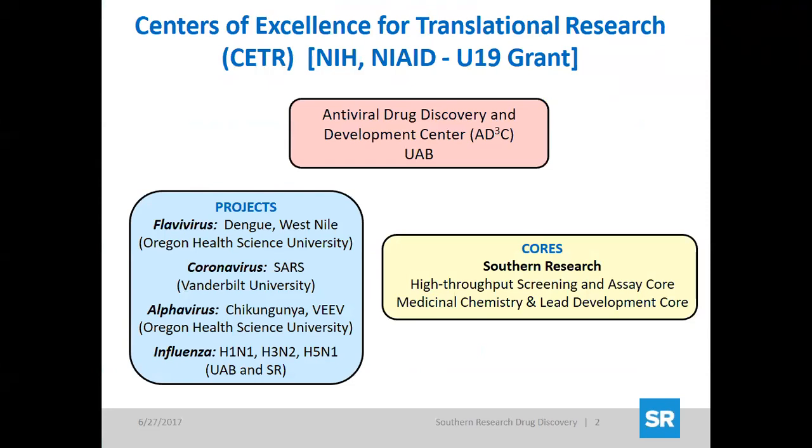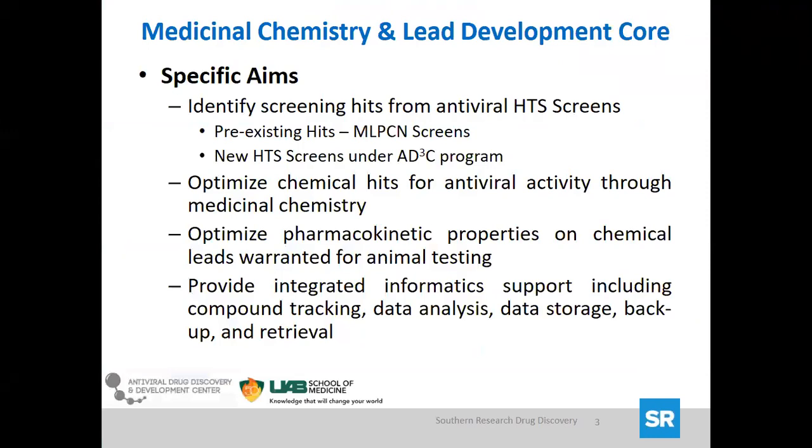This project has two major cores. One is a high throughput screening core and assay core, where we do the high throughput screening. After that, once we start doing the structure activity relationship studies, we do the assays at SR. And then we have a medicinal chemistry and lead development group. That's what I lead over there.